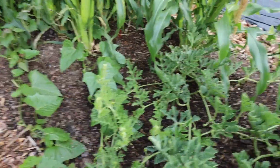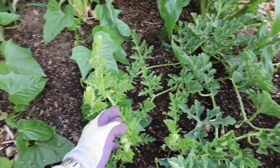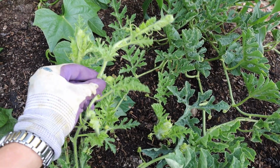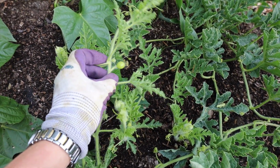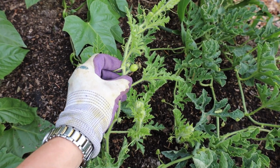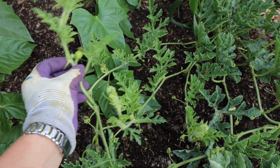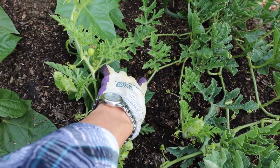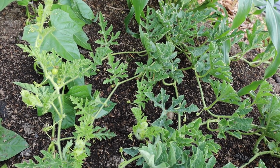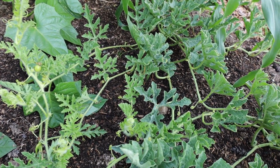I just want to show you something. This is kind of funny. I have right here, do you see that? It is a little watermelon. Like, really? Seriously? We're at the end of September. What makes that little watermelon? Oh, there's another one down there too. That's never going to grow in time. I mean, it was fun to grow it, but that's not going to grow to be a big watermelon.